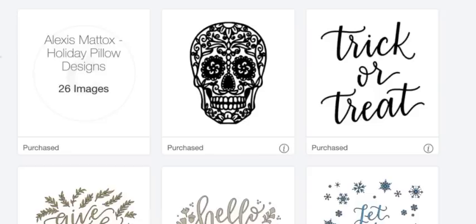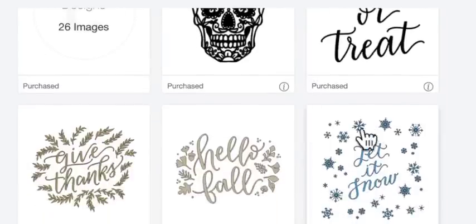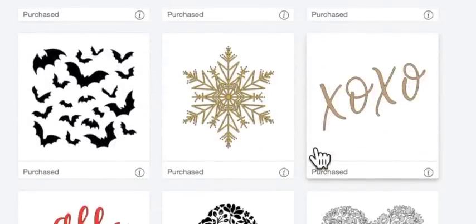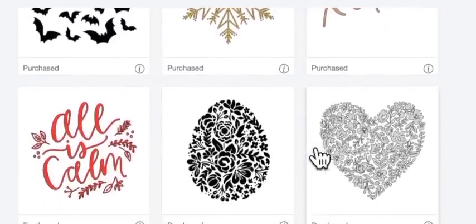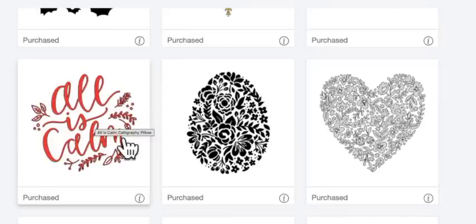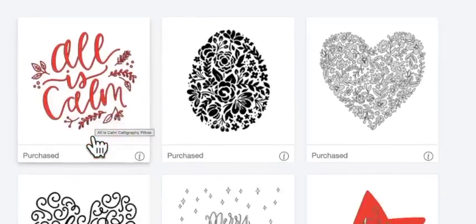Alex Maddox's Holiday Pillow Designs. Okay, so these are made with ironing them on a pillow, but you don't have to iron them on a pillow. Like this Let It Snow, this would be beautiful on my glass door. Or Hello Fall, Give Thanks. You could put them on t-shirts or sweatshirts. You can cut them out of vinyl and put them on anything. Look at this beautiful heart and this beautiful egg. All is calm. I like that.